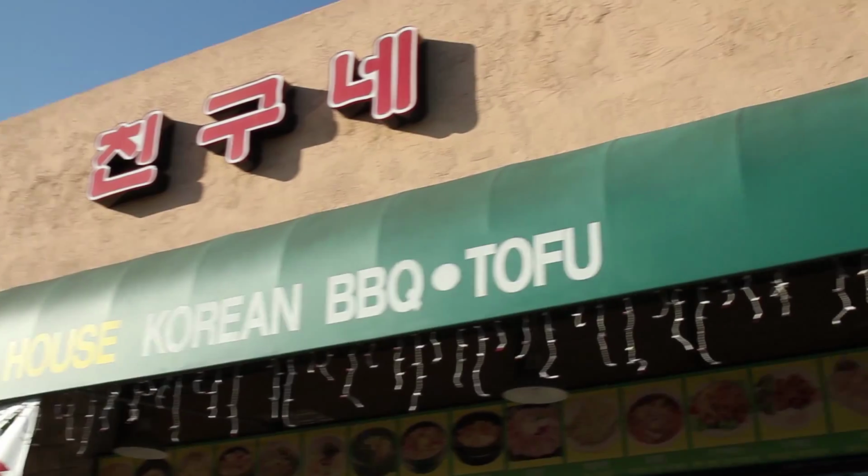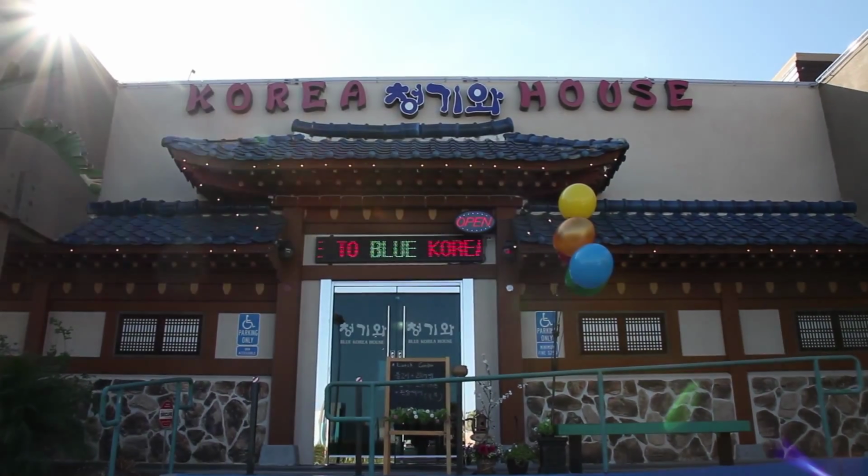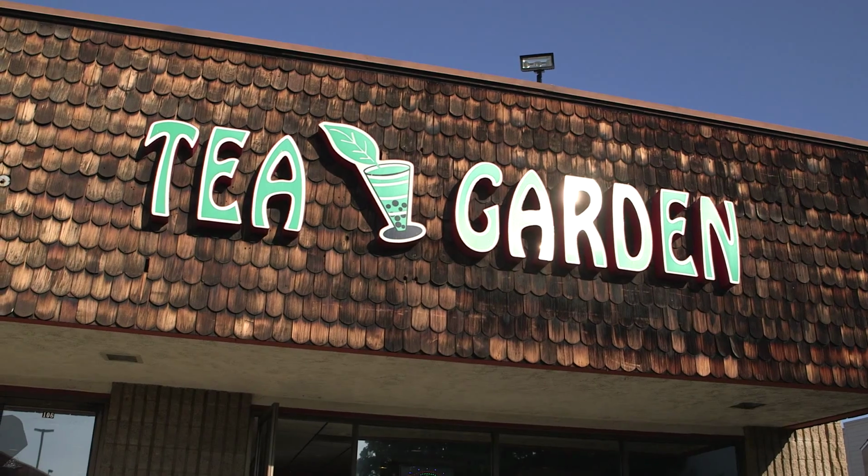Do you find that a lot of folks in San Diego come to this part of town specifically for the Asian food here? Yeah, absolutely. I think there's no other place in San Diego where you have such a big concentration of Asian food. If one place is full, you could just walk over or drive to another place and find something equally as delicious without having to travel very far.